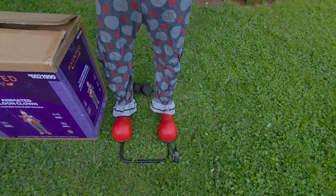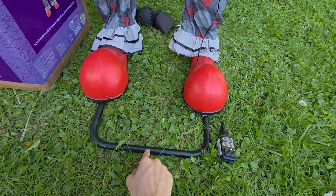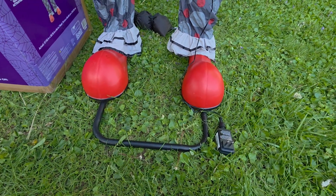But we'll go over his quality. He's got like that metal tube base, which I like these bases more than like the thin metal ones. I think those ones are kind of cheap.